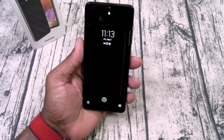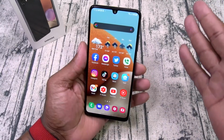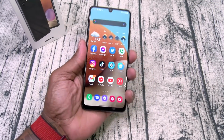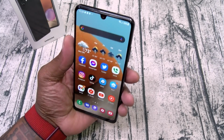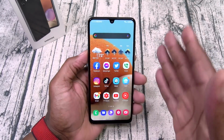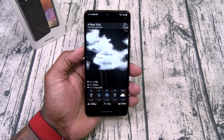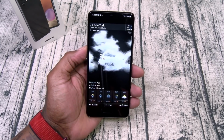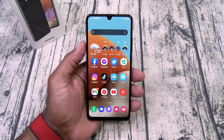Next, wake up in the morning. You're going to lift up the phone. Now, face unlock is kind of glitchy on this one. It did work. I didn't even touch it. It just took a little bit of time. Let's try that again. It took a little bit of time to register. There it is. So the face unlock did work. Now I'm into the phone. With this phone, you just got to be patient. Let's take it over to the weather. Okay, 72 degrees, cloudy, beautiful summer evening. No umbrella necessary. Keep it moving.